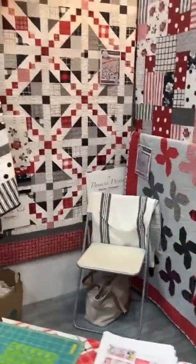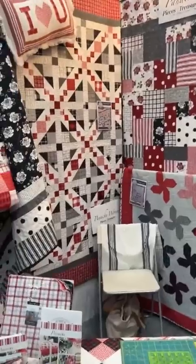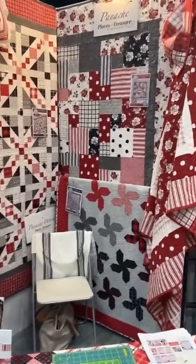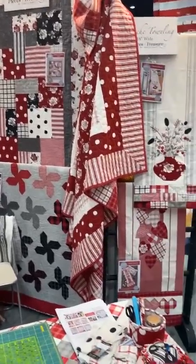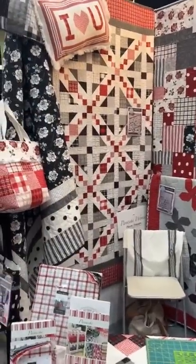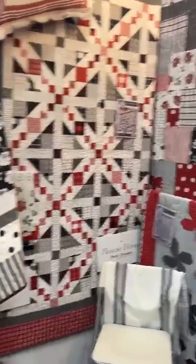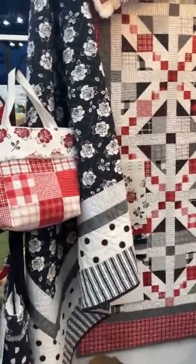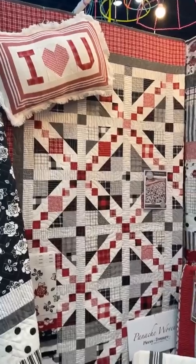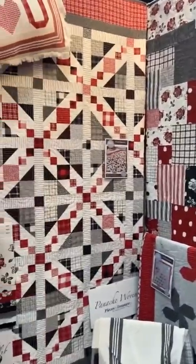All right, over here we have Pieces to Treasure. Janelle Kent, one of our designers from Australia. You know, Jen Kingwell's from Australia, but Janelle is also from Australia, and Panache is her new collection. So Janelle is our resident toweling expert. She and Stacy both do a lot of toweling, and Janelle has created with Panache not just toweling, but wovens and a cotton slub. And you guys, this is the coolest collection.